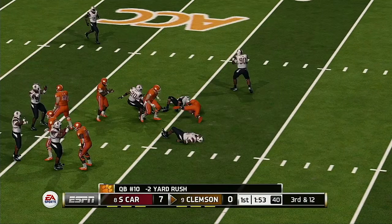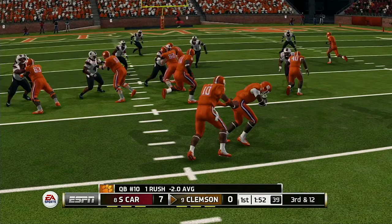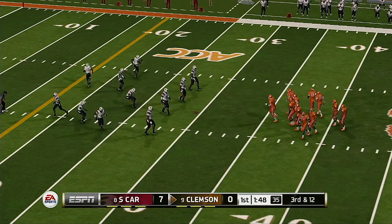And they get him in the backfield for a loss. You know, it looked to me like he should have made the pitch, but he kept it instead and wound up going backwards. Third down now, and they need to get it to the 18.